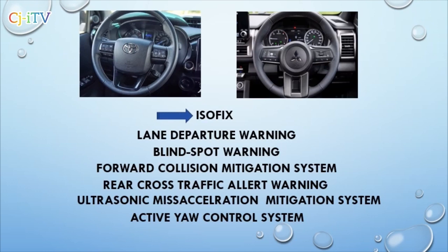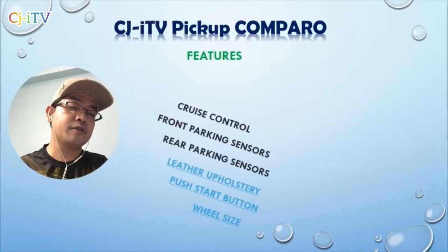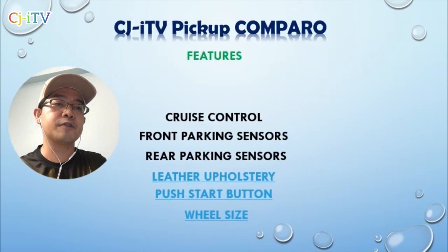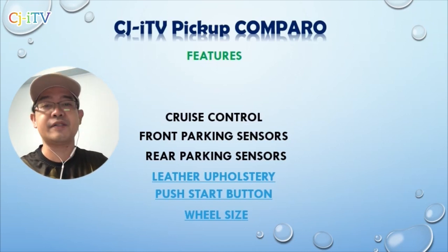So the new Triton guys, mayroon siyang ganitong lahat, no? Lahat ng mga high technology features mayroon. And even yung Strada Athlete ngayon na existing yung 2023 model, ay mayroon na siyang mga ganitong features. Pero sa Hilux Conquest, I think guys, wala to, no? Yung Hilux Conquest natin, wala pa siyang ADAS, or Advanced Driver's Assistance System, no? And more on features, cruise controls, front parking sensors, rear parking sensors, upholstery, push start button, wheel size, i-compare din natin.